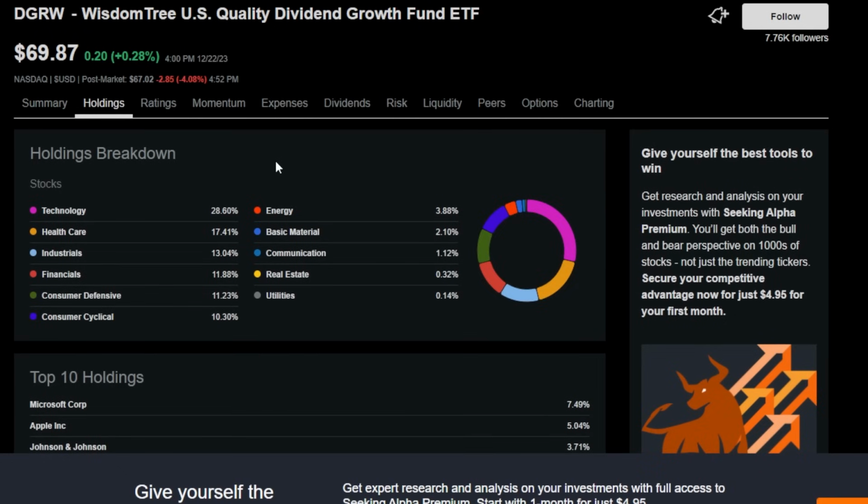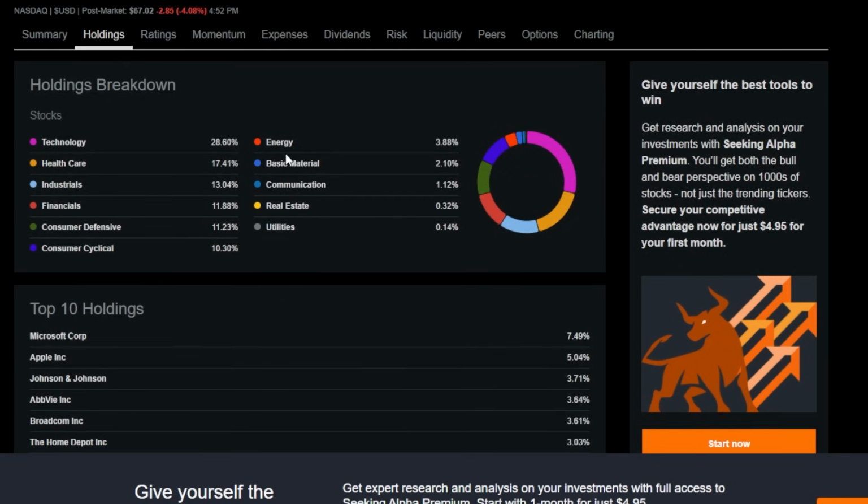But to look even a little deeper into DGRW's holdings, which is what I think really makes this ETF stand out for the dividend growth investors out there, this ETF is majority technology, which means it has the potential to grow a little faster than some of the other dividend growth ETFs out there. The next biggest sectors are healthcare, industrials, financials, consumer defensive, and consumer cyclical.